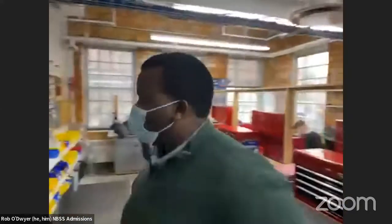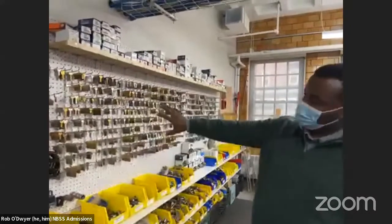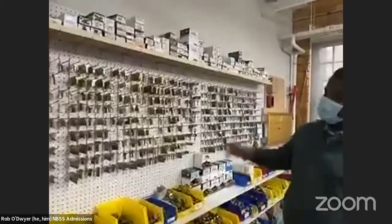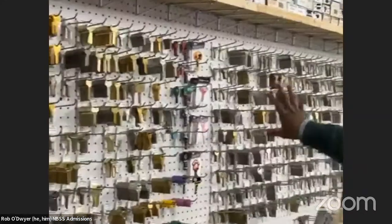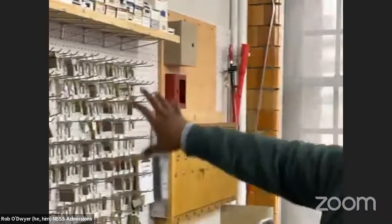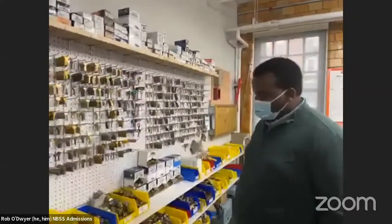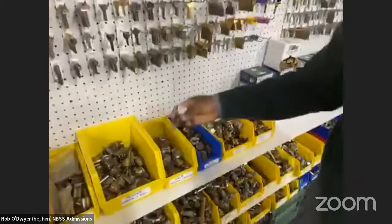But one thing I wanted to show you, this is a key wall where this is all residential and commercial keys. It's a beautiful wall, well organized, give us an idea of what keys we're looking for. And this section, this is North American, which is considered as automotive lock, where you're gonna see old keys or new keys for cars. And we have different cylinders here. This is a motor cylinder.